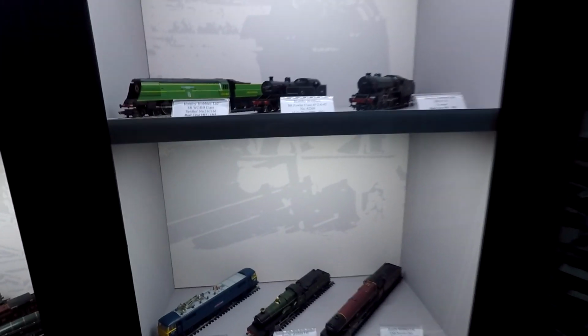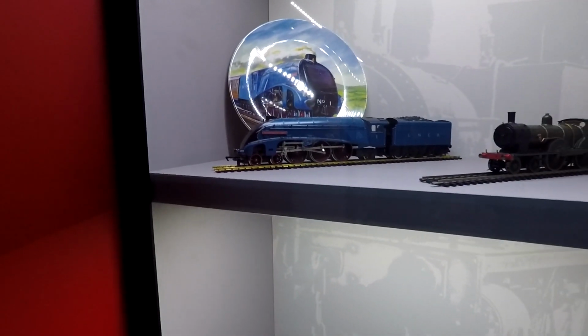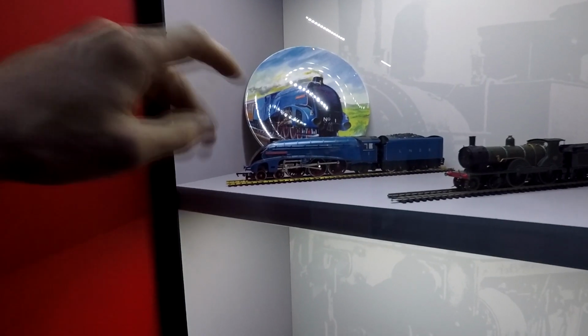So we've got some more models here from the 1970s, which my dad would have grown up, I suppose, playing with. And then we've got some more going into the 1980s and the 1990s. This is the stuff that I used to play with. So looking at these, yeah, they bring back some good memories. They really do. And I remember this one here with the plate. They were limited edition. They made 4 of these. They made one for LNER, one for GWR, one for LMS and one for the Southern. Brilliant.